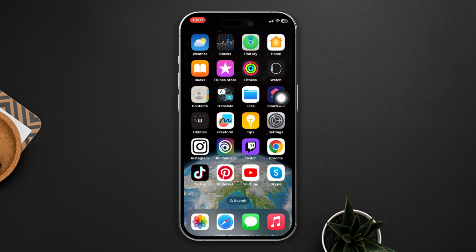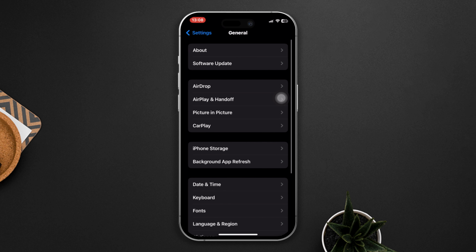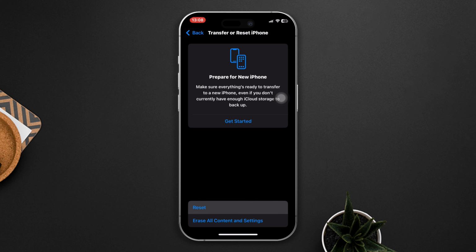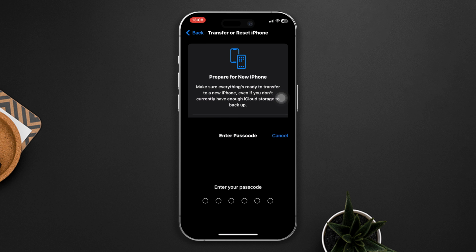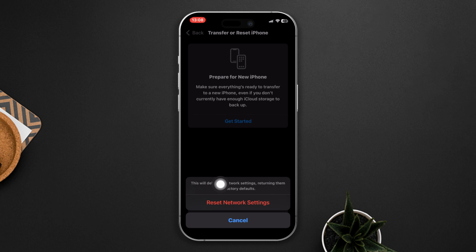Solution 5. Give a reset to the network settings. Open Settings, scroll down, tap General, scroll down, tap Transfer and Reset. Tap Reset. Tap Reset Network Settings. Do this again. So, this is how you can solve the Wi-Fi not working problem on Instagram.